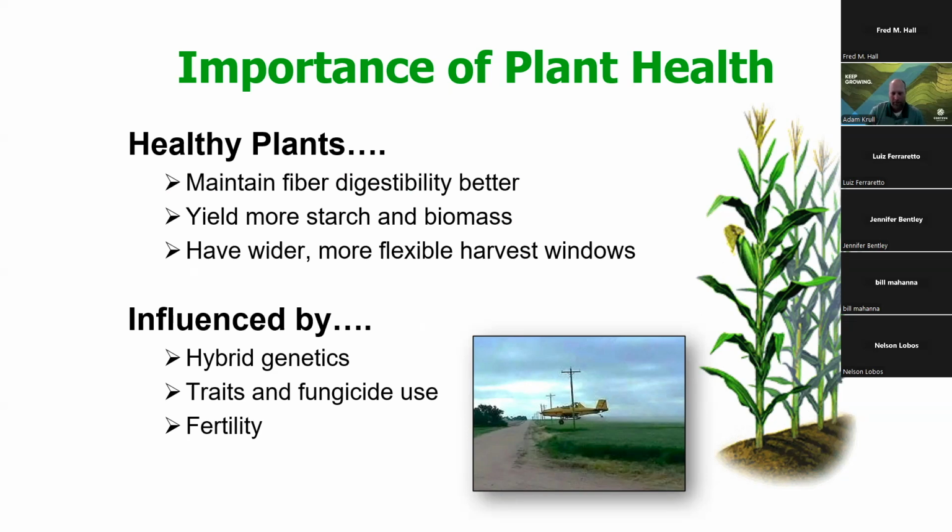Luiz talked about the yeast having an impact and dropping digestibility. A lot of the things I'm going to talk about are when we have good digestible silage coming out of the field, we want to do everything we can to maintain it. Or we have good silage going into the harvest season and we want to get it harvested at the right time. So a good healthy plant is going to hold that digestibility better.